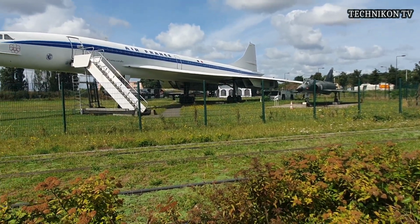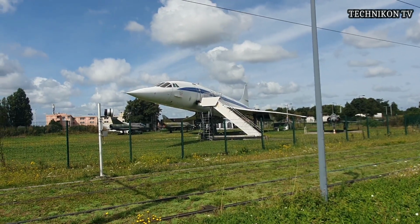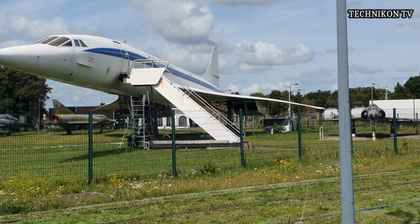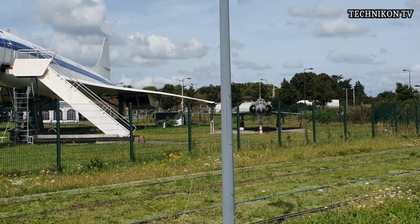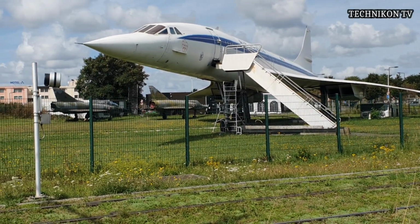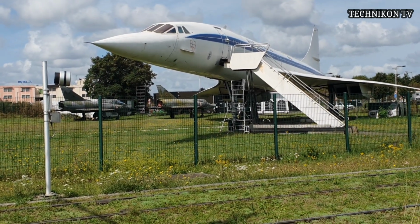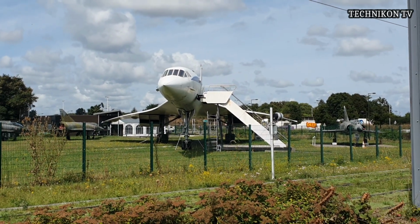As you can see, that's a nice view over there, and the Mirage on the right inside, and Mirage, trainer, and Jaguar. That's it, Concorde.